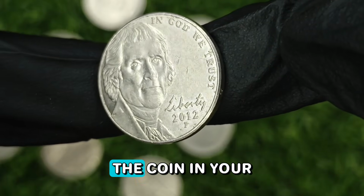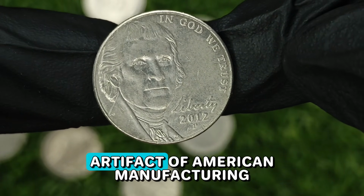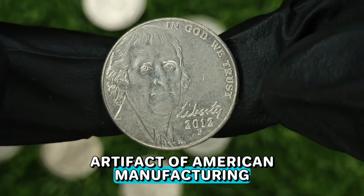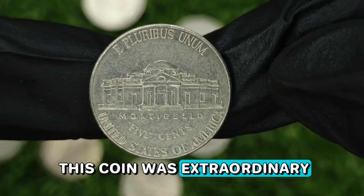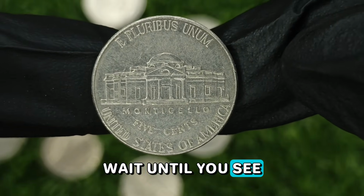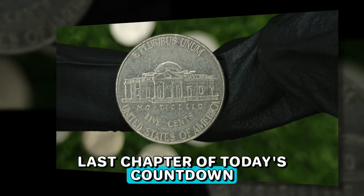And suddenly, the coin in your hand stops being spare change and becomes a small artifact of American manufacturing, design, and collecting culture. And if you thought this coin was extraordinary, wait until you see our final coin. Let's move to the last chapter of today's countdown.